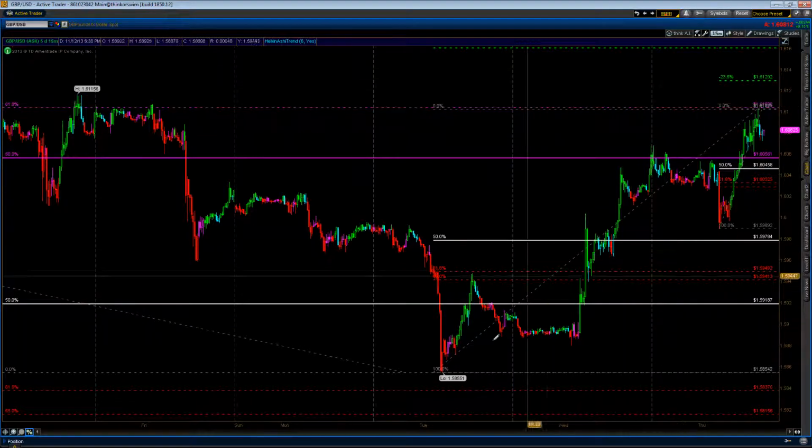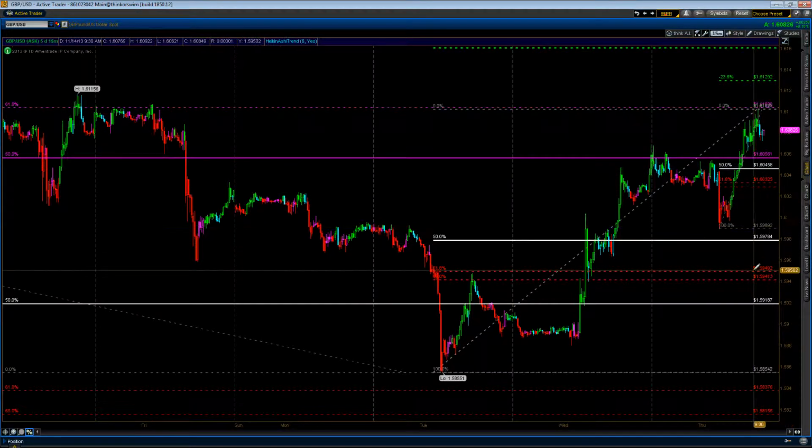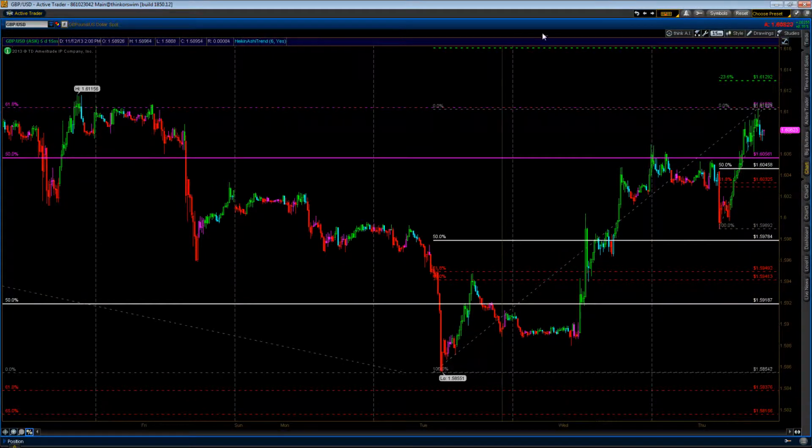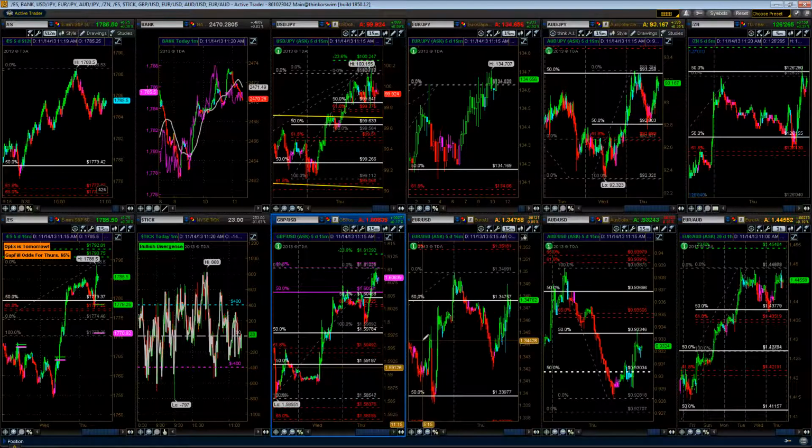But nevertheless, stair-stepping higher. We have continued support below, which watch for the 159.80 support level, but it's not exactly bearish still. Could a turn be coming? Certainly, just not yet. Okay. All right, dollar yen.